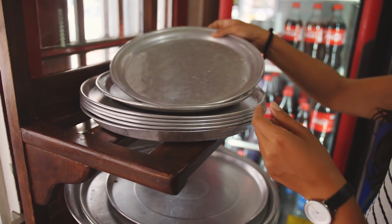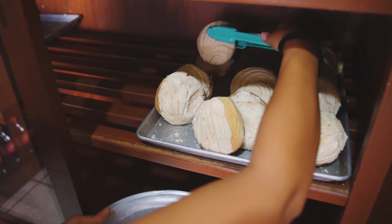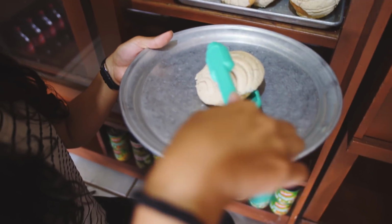And when you go into the bakery, you grab a tray, grab your tongs, pick whatever you want, and then you get charged at the end. Wes has powder all over his shirt.